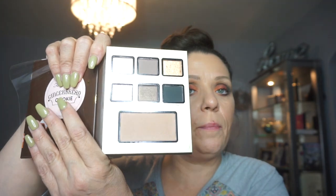Alright. We're on a theme here. The next palette that I have, I thought I had 10, I actually have 9. The next palette that I have is the Too Faced Gingerbread Cookie palette. And it has 6 shadows and a bronzer. It still has the sheet of paper in here because I know I have not used this one. That will be letter F, as in Frank. Too Faced Ginger.